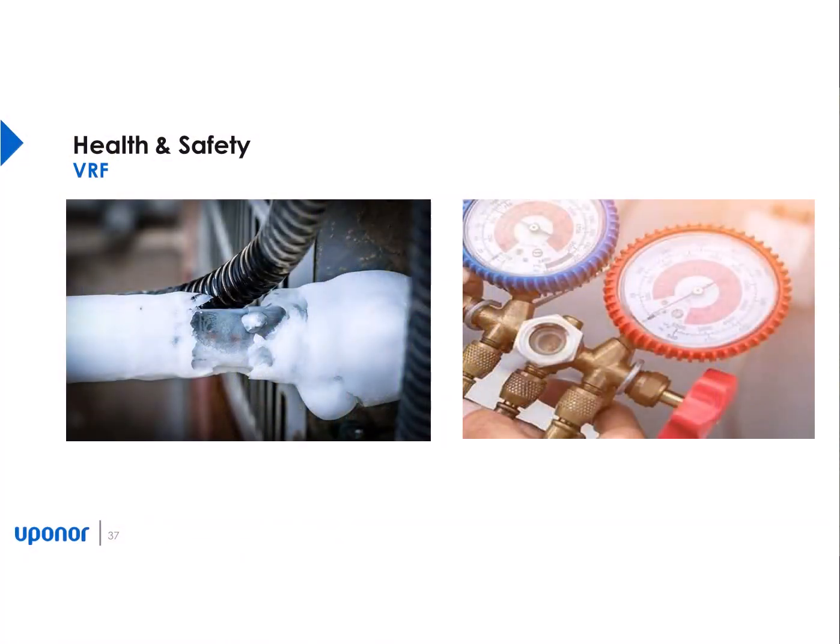And whether we want to admit it or not, refrigerant leaks. I know I've personally experienced temperatures in my house feeling warmer than normal. I've made my way to my outside unit and found something that looked like this. And there are a handful of reasons why this could happen, but it is mainly due to refrigerant leaks.